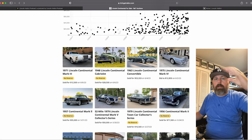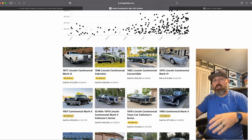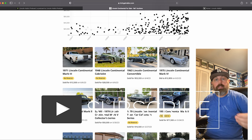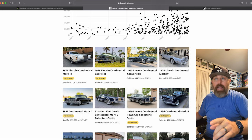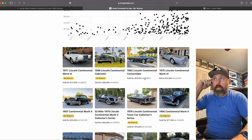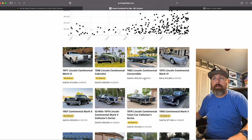Hey, it's ODB, the Lincoln Addict, and I'm going to try this again with the video portion so you guys can follow along and see how I'm going through this and what my thought process might be. But I want to take a look at the '63 Lincoln Continental convertible that you see here on 6.4 that recently sold literally a couple of days ago. It actually had a no sale prior, so I want to talk about that.